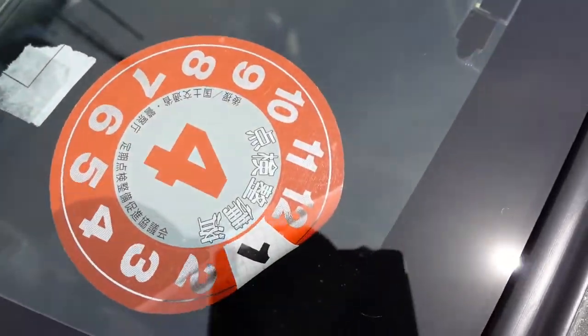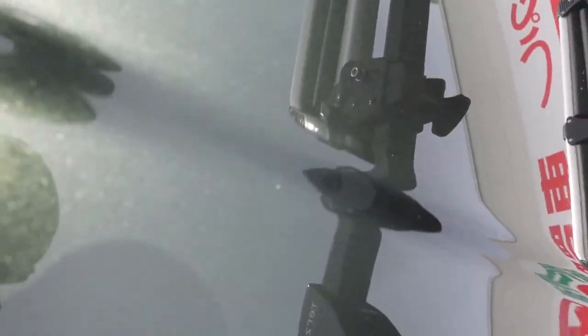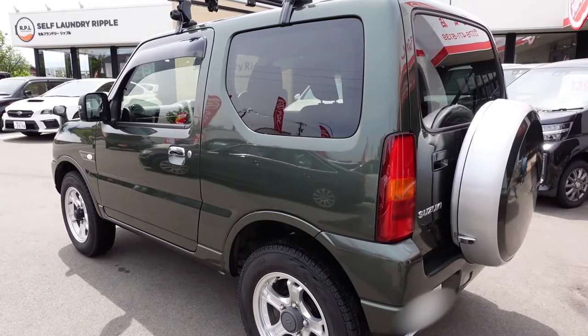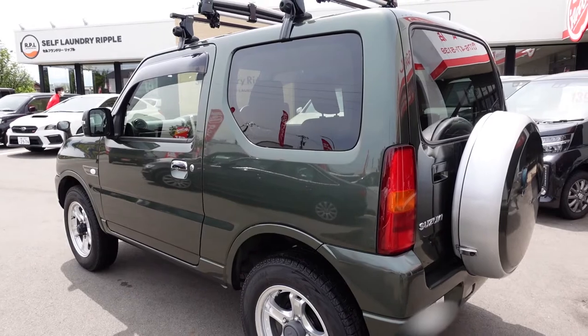But see, underneath is really clean, and up top the seals look good. I think this guy kept this thing in the garage. The guy said he had a family. This was too small for the family? Yes, I think they had a baby. Too small for them. But it's a nice looking vehicle.